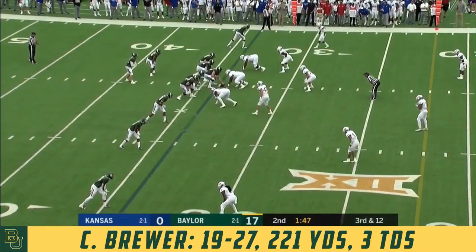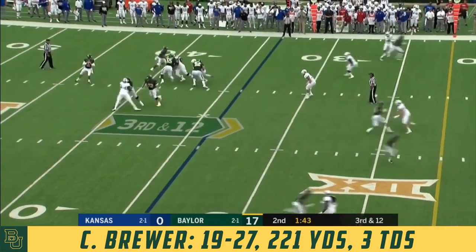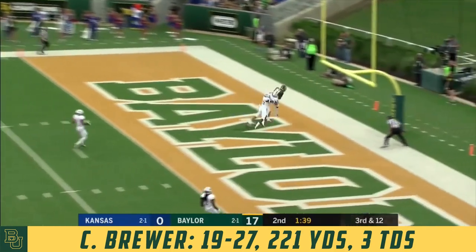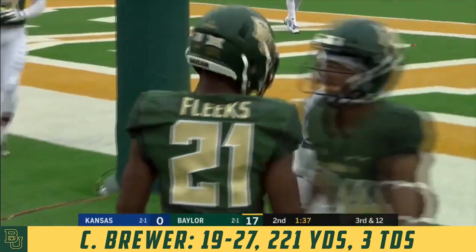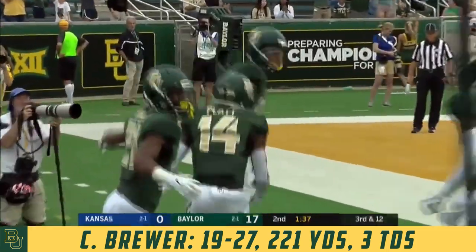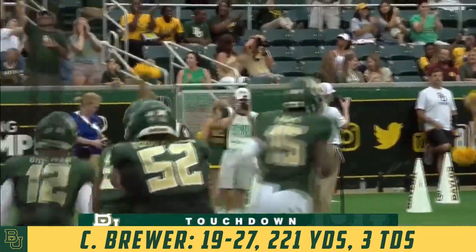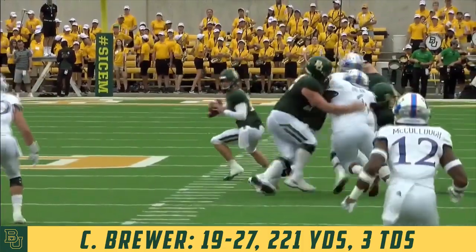Final 2 minutes of our first half. Third down and 12. Just a 3-man rush. Brewer to the end zone, looking for Fleeks. Touchdown, Baylor! Behind the safeties, and what a throw by Charlie Brewer.